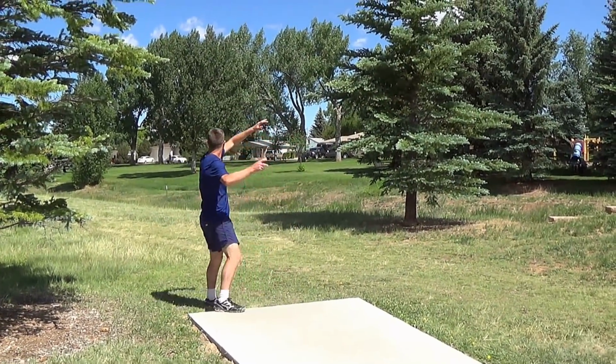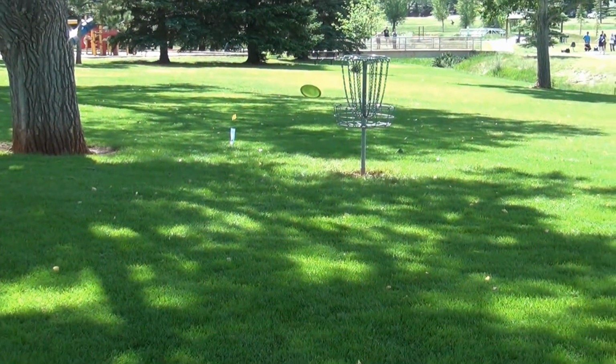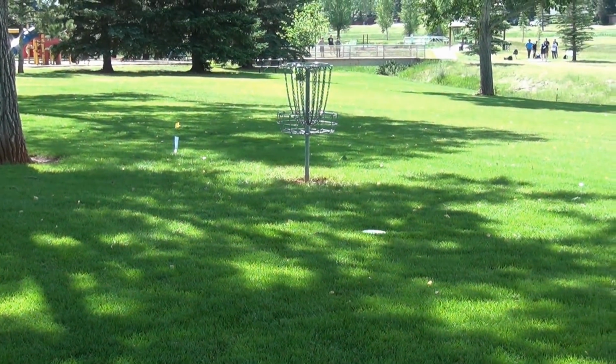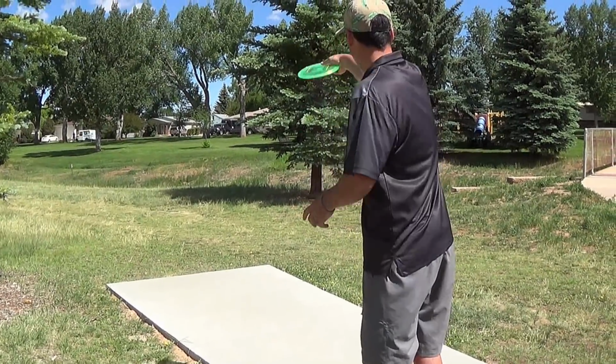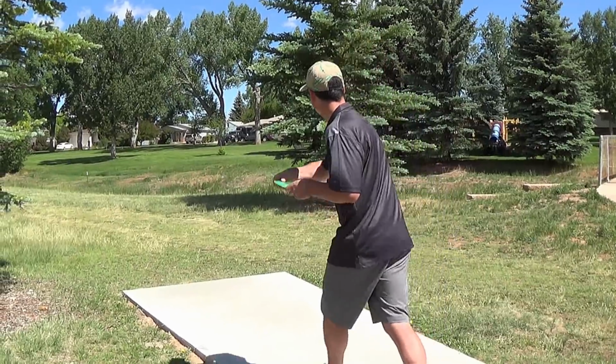Yeah, it actually plays longer than it looks on the video. Even in person, it looked closer than it actually was. Yeah, that had me holding my breath as it hopped by the basket there. That was a great shot by Joey.